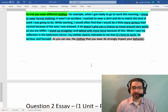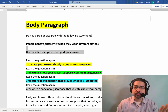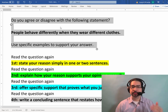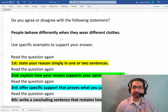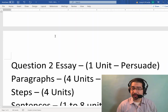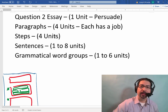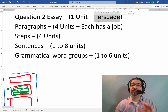So I'm going to scroll up here, and we see the body paragraph. So here we have a question, right? Nice basic question. Do you agree or disagree with the following statement? People behave differently when they wear different clothes. Use specific examples to support your answer. So first, what are we going to do in response, right? Peace, everybody watching. We are going to construct an essay that persuades my reader to agree with me.